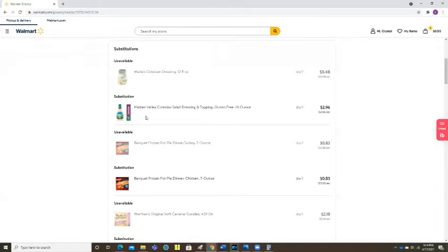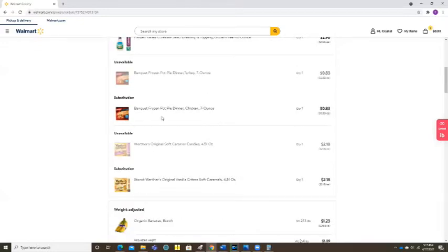And this week they substituted it for Hidden Valley coleslaw salad dressing and topping, gluten-free. I didn't even know that Hidden Valley Ranch makes this. I went ahead and kept it as a substitution, A, because it was cheaper, B, because it was more ounces. I got 16 ounces for less money than I was paying for 12 ounces, and C, because I don't have any other alternatives.